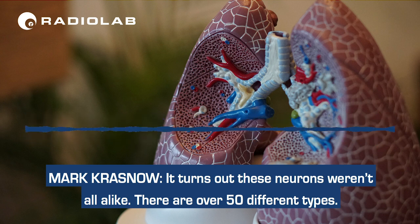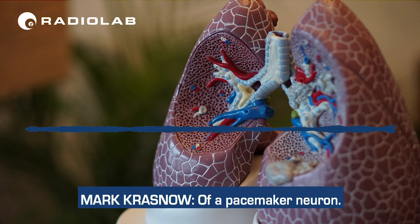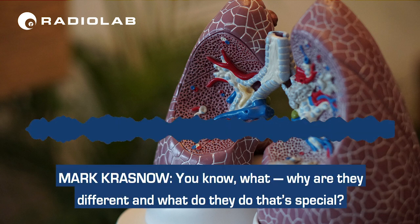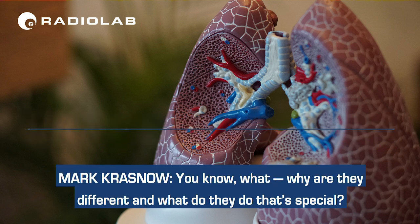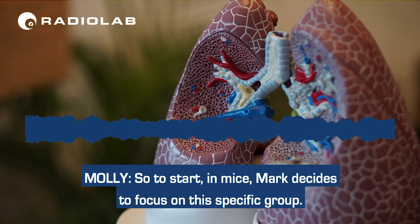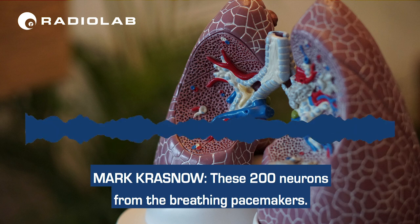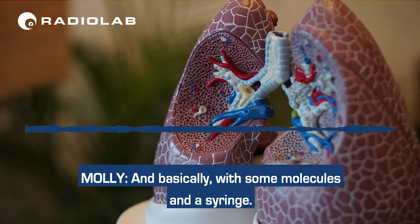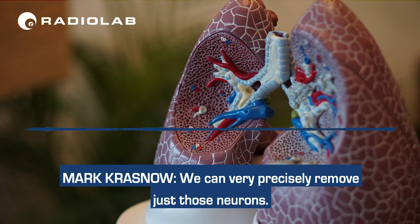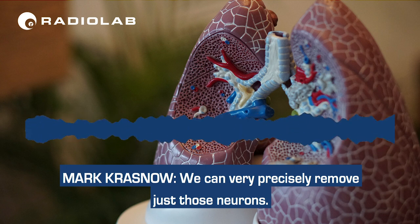turned out these neurons weren't all alike. There are over 50 different types of the pacemaker neurons. Mark was just like, okay, weird. Why are they different and what do they do that's special? So to start, in mice, Mark decides to focus on this specific group, these 200 neurons from the breathing pacemaker. And basically, with some molecules and a syringe, we can very precisely remove just those neurons.